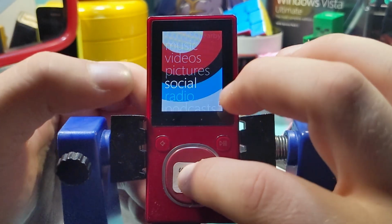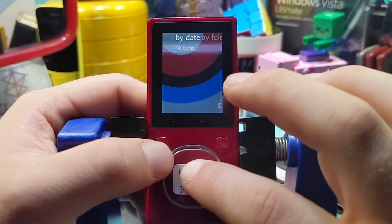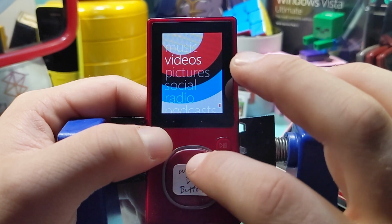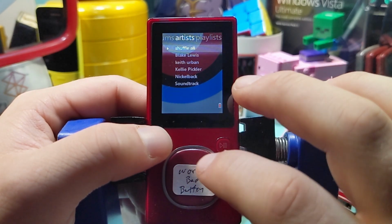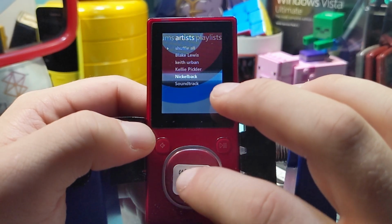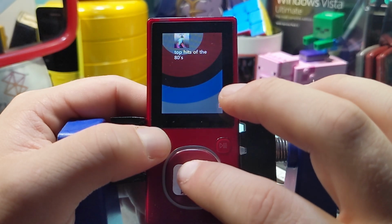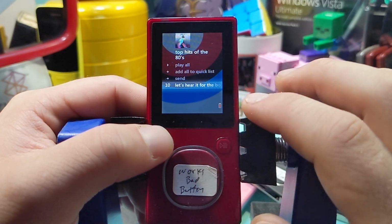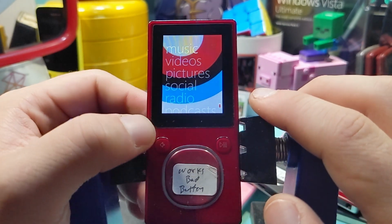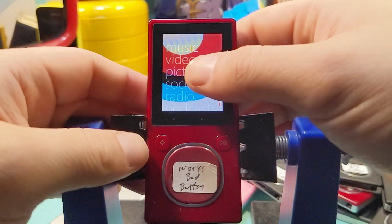All right, social. Nothing in social. Pictures. Nothing in pictures. Okay. Videos? Perhaps? No videos. Okay. Music. Artists. Very few artists. Blake Lewis, Keith Urban, Kellie Pickler, Nickelback, and a soundtrack that doesn't have the right name. It's just called Top Hits of the 80s with one song in it. All right. Let's hear it for the boy. Okay. So not a whole lot going on here at all. Don't know who this person was.